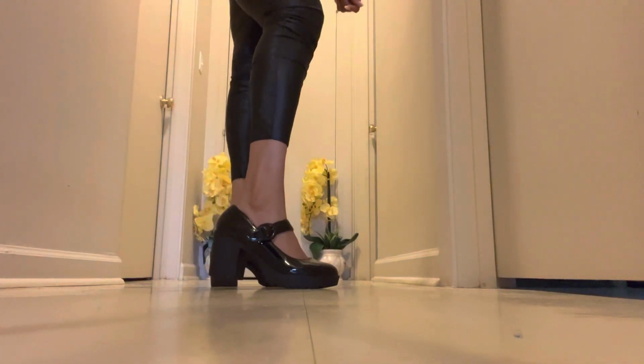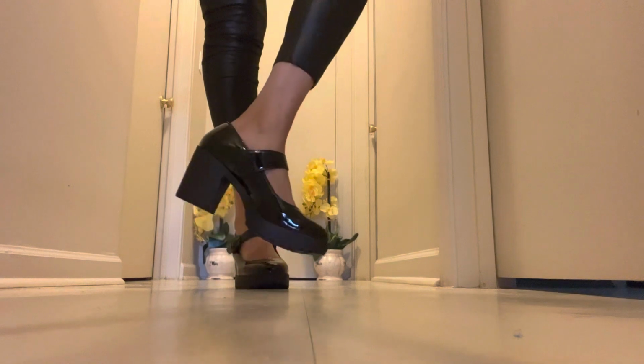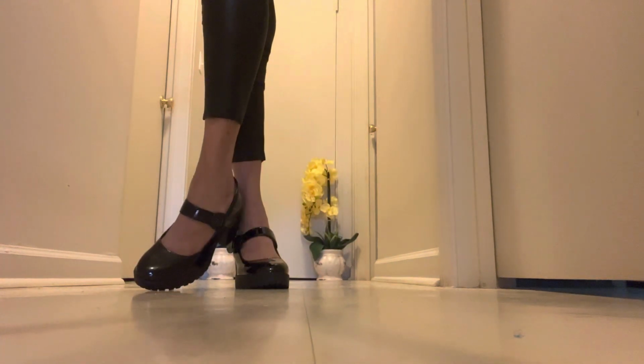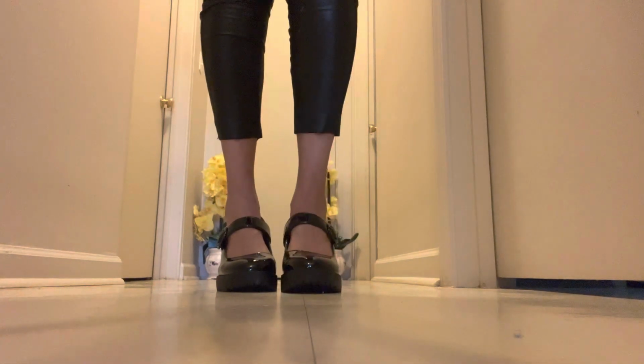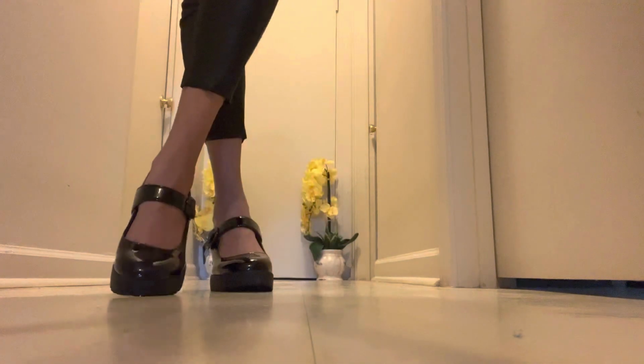First up, we have these. It's giving Dorothy off the Wizard of Oz. If you want a cute pair of schoolgirl shoes, these will look amazing on you. They're giving cheerleader girls shoes that you can wear with a cheerleader skirt.